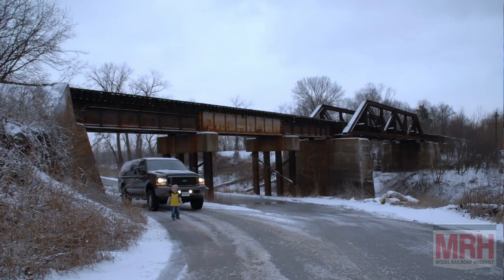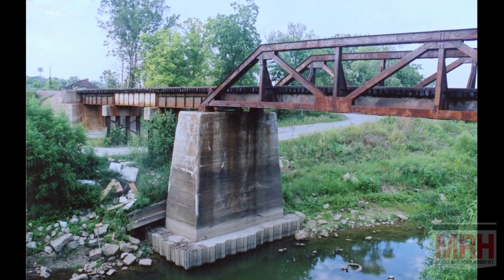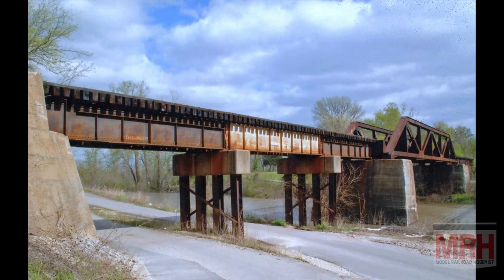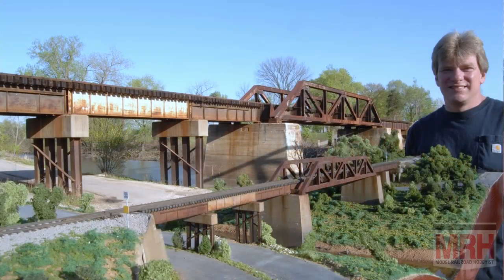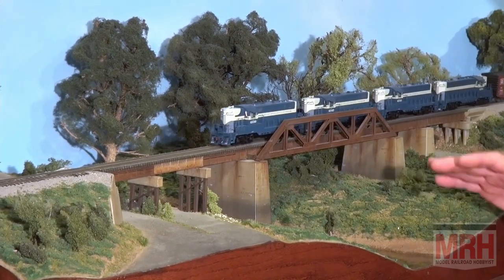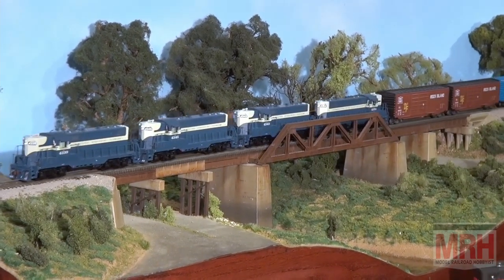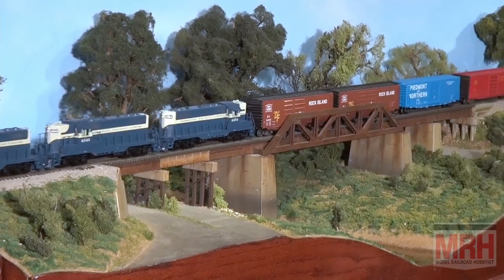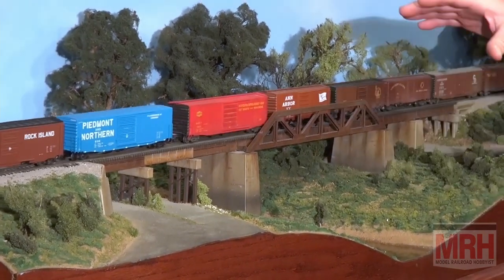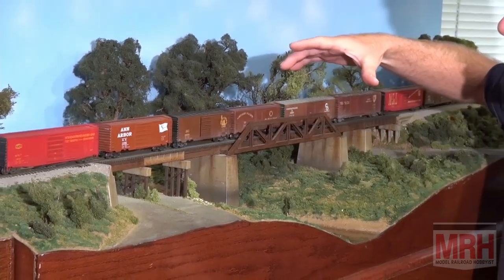One of the first modules or dioramas on my layout that I want to talk to is Kimswick. This is Kimswick, Missouri, which is about 7 miles south of where I live on the DeSoto Sub, the main line that runs behind my house here. This is an old Missouri Pacific bridge, so the consist that's running across it right now is in fact politically correct and accurate for era.